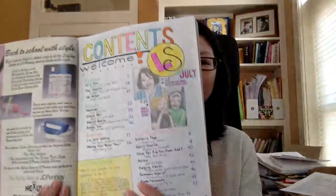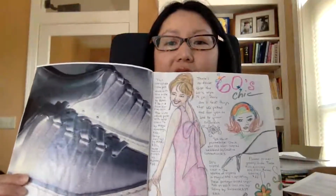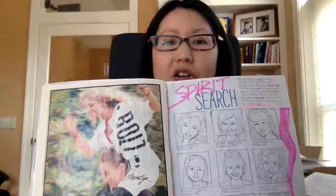And then I have a table of contents. As you can tell, I read a lot of women's magazines and really did my research. So I've got columns, regular columns. This is my editor's letter. This was based on a dress that my mother actually had, and I always loved that pink dress that I saw in her closet. So here I had a 60s chic section or story. And then I had a regular, what I called Spirit Search or a model search, a regular column.